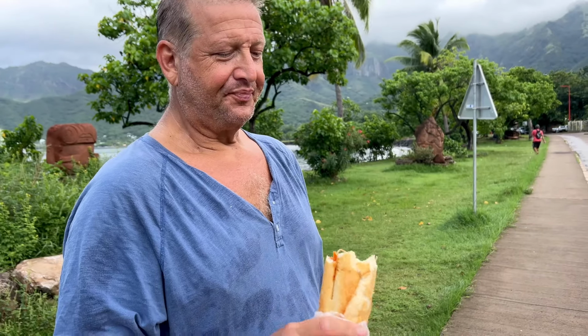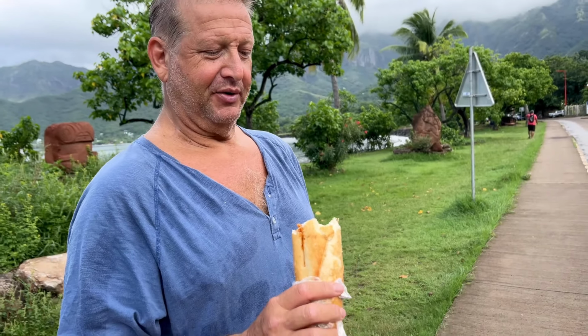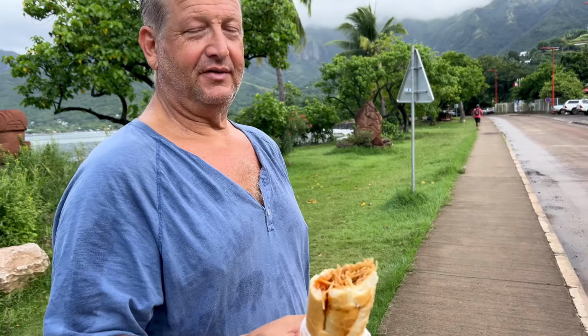Sandwich. Chicken spaghetti! Seems to have carrots in it and some greenery. And it's yummy, right? It's delicious.